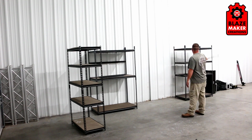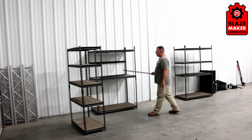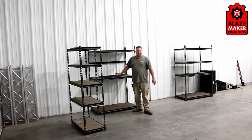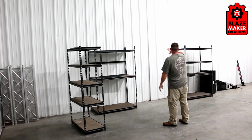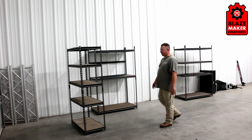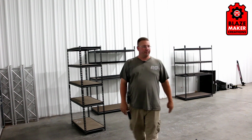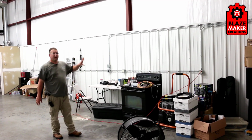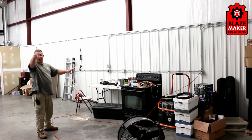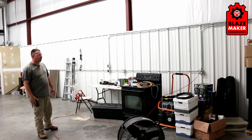Then I'll have some more shelving on back here to be able to house some of the parts I'm collecting for the different builds. So that's what's going to be going on this wall. So this wall is just a storage wall with shelving and stuff to store everything. And then of course that side will be used for all the other equipment. So basically on this side, you're right where the camera is, where the bay door is. So that was the wall with the shelving.